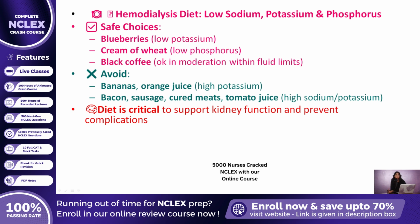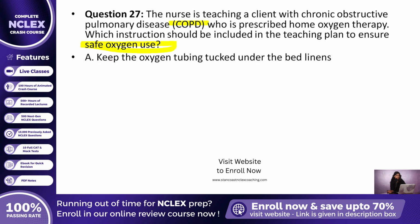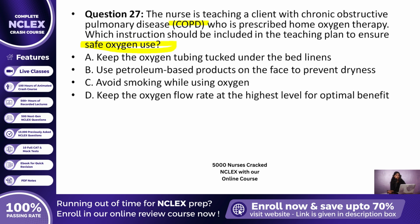Moving on to question 27. Let us now focus on patient safety with home oxygen therapy, a crucial teaching point for clients with chronic obstructive pulmonary disease. Question 27. The nurse is teaching a client with chronic obstructive pulmonary disease, COPD, who is prescribed home oxygen therapy. Which instruction should be included in the teaching plan to ensure safe oxygen use? Here are the options. A. Keep the oxygen tubing tucked under the bed linens. B. Use petroleum-based products on the face to prevent dryness. C. Avoid smoking while using oxygen. D. Keep the oxygen flow rate at the highest level for optimal benefit.